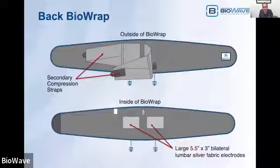The back BioWrap also has secondary compression straps with Velcro closures, so they can be pulled off, pulled forward, and strapped and Velcroed tight. So you really get excellent compression while you're getting the BioWave treatment.